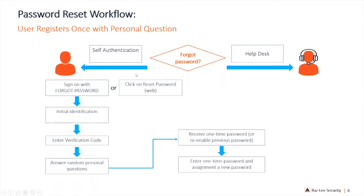Now, how does it work? Depending on whether the user is using the 5250 emulation, he has to sign on using a well-known user profile, which we call forgot, and his password is the word password. So it's very easy to remember. Or simply by clicking on the reset password link URL that exists in his web portal. So either way, he will get to the initial identification.